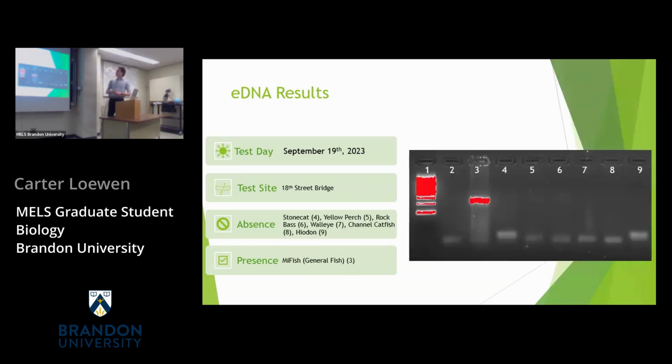Then September 19th, 2023, this is an interesting one, so I just threw this in here for interest's sake. This day we had one presence, and it was only that general fish primer. However, none of the other primers tested positive, meaning that it's a primer set that we didn't use that exact day, or possibly not tissue validated, or possibly that something else is in the water.